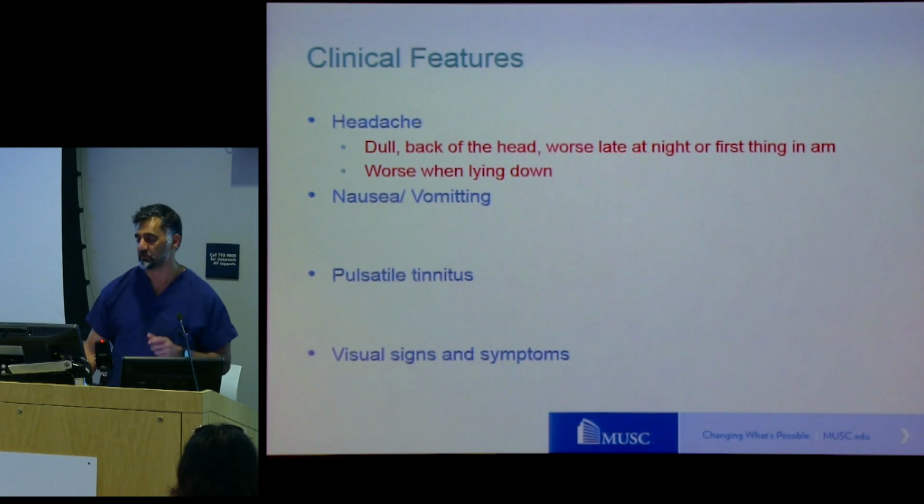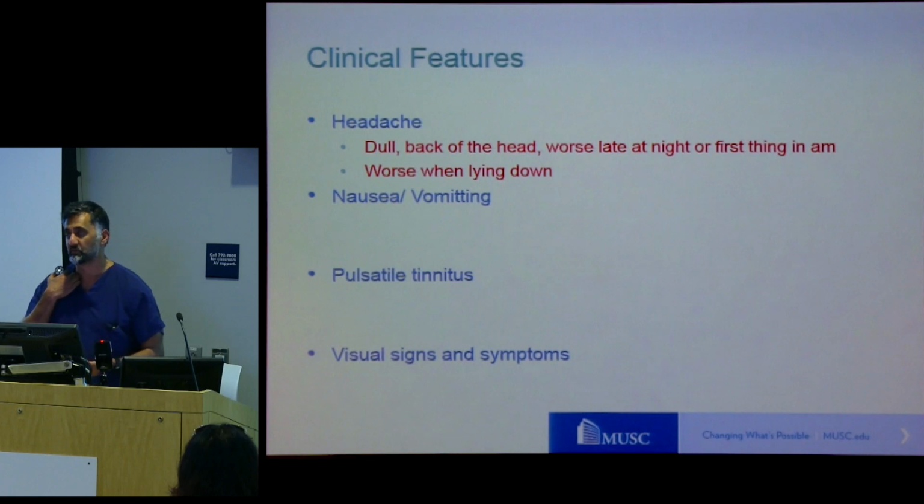For the most part, the headaches are usually dull. They usually are in the back of the head. They tend to have a temporal relationship with the day. They're either worse late at night or first thing in the morning.